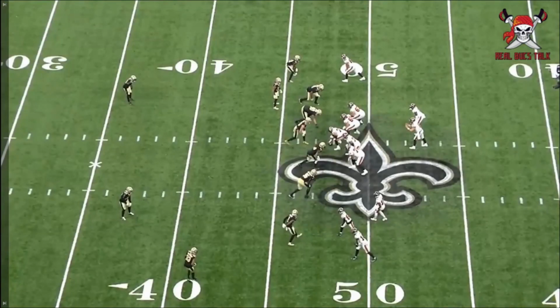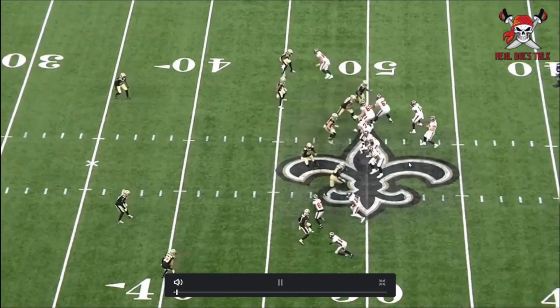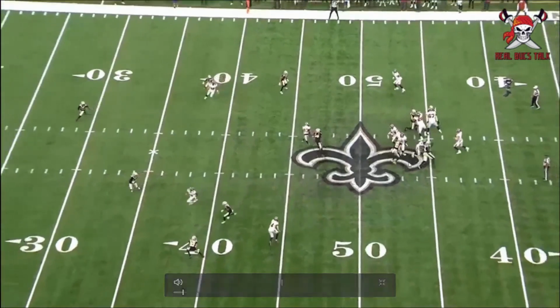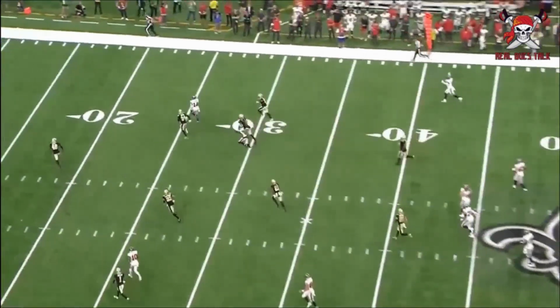Let's do another film breakdown today. And today I want to look at Chris Godwin, number 14, Bucs wide receiver. He had a big day, 8 catches, 114 yards. This is the biggest catch of the day. Pretty much just wide open based off of route concepts.